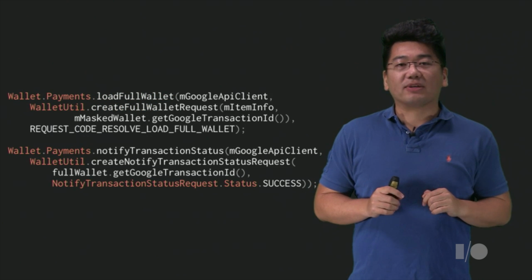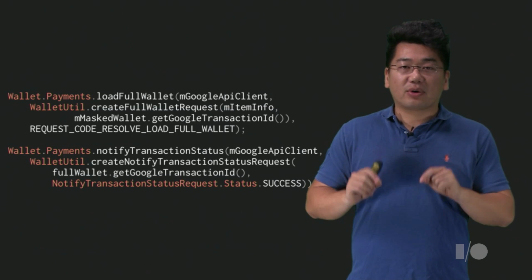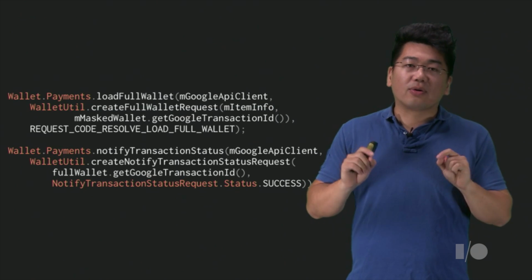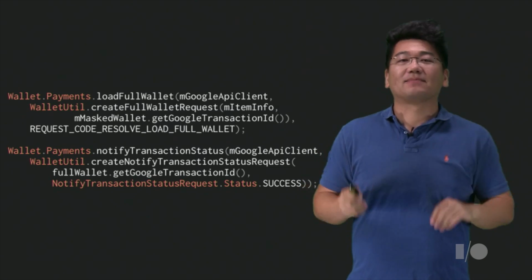Once you have the masked wallet response, you can create a full wallet request object and issue the full wallet request to retrieve customer payment credentials. You can then charge the credentials, and after charging, notify Google of the transaction status. And that's it. It's that easy.